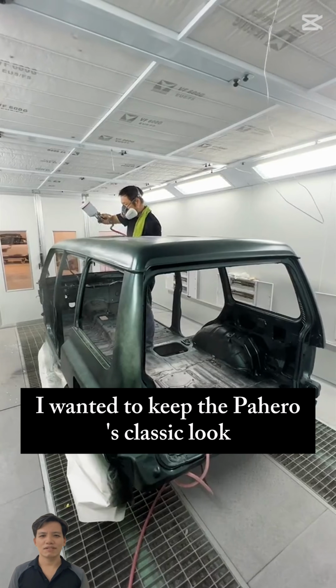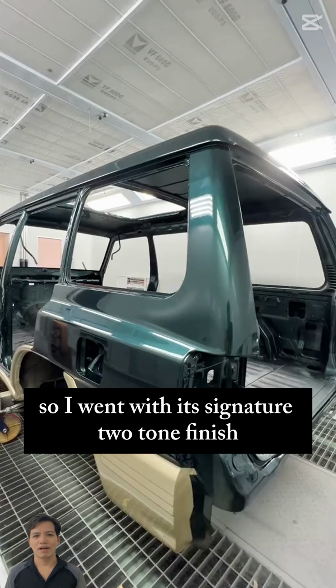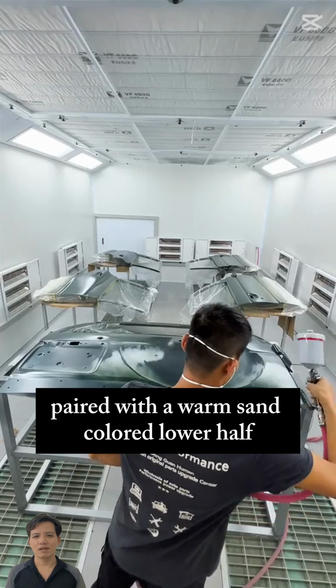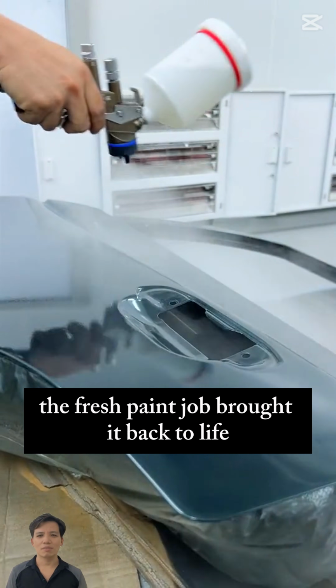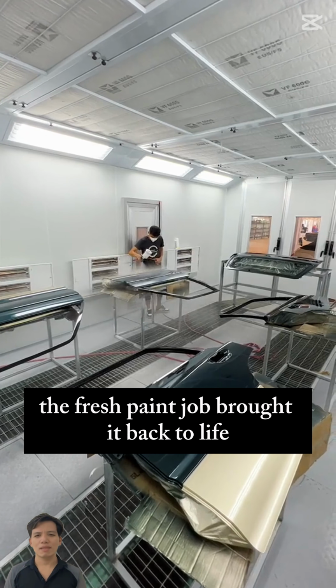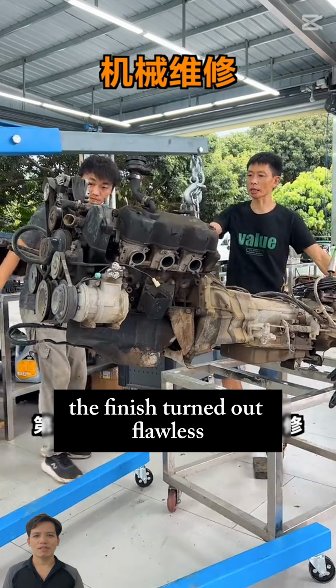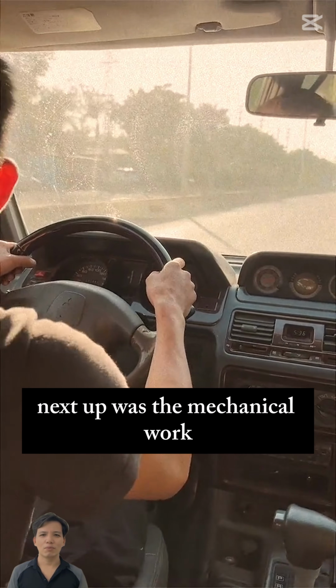I wanted to keep the Pajero's classic look, so I went with its signature two-tone finish, a deep metallic green paired with a warm sand-colored lower half. The fresh paint job brought it back to life, and thanks to the skilled hands of a veteran painter, the finish turned out flawless. Next up was the mechanical work.